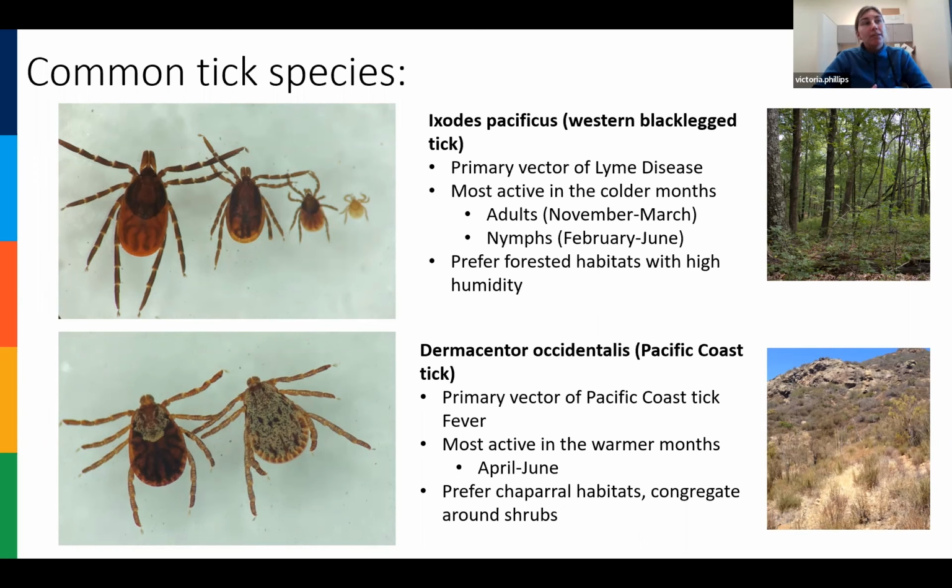The nymphs, that's the third one from the left, they're of the biggest health concern because they are so small. I will show you an image in a minute that'll really get across the size of them to you. The reason that they are the primary vectors of Lyme disease is because they're so tiny that people don't find them. So that's why it's important to do thorough tick checks, which I'll go over in a minute. But for these tick species, you're most likely to find them in forested habitats. So deep leaf litter layers, old deciduous forests, that's where they tend to inhabit.